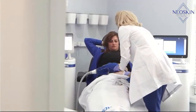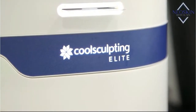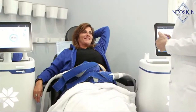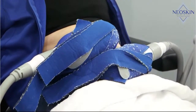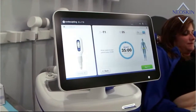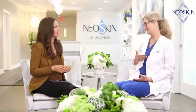So can you tell me, how long does it take? Is it painful? It's not really painful. I always say it's sort of like a bruise and a sunburn. That's kind of how it feels after your treatment. Depending on how much tissue is there, there's different applicators that I can use for a treatment, and I come up with a treatment plan that way. For the abdomen, it can be anywhere from two applicators to maybe even 8.